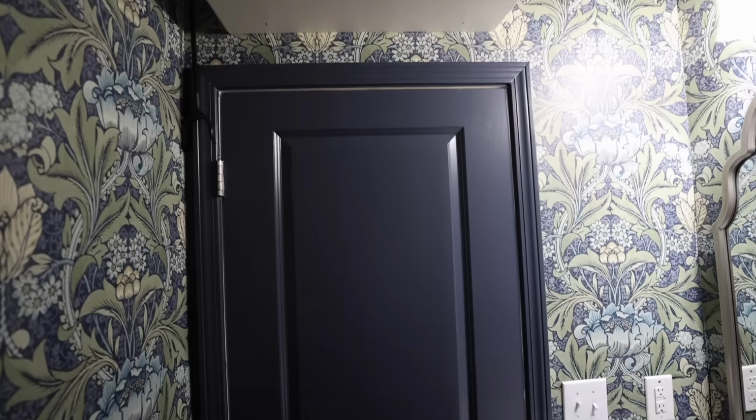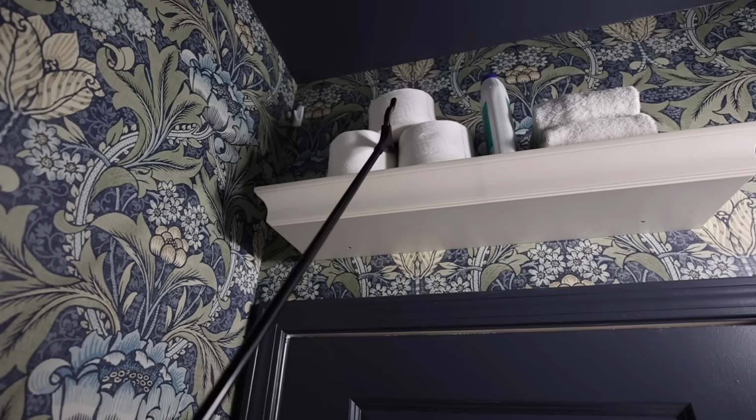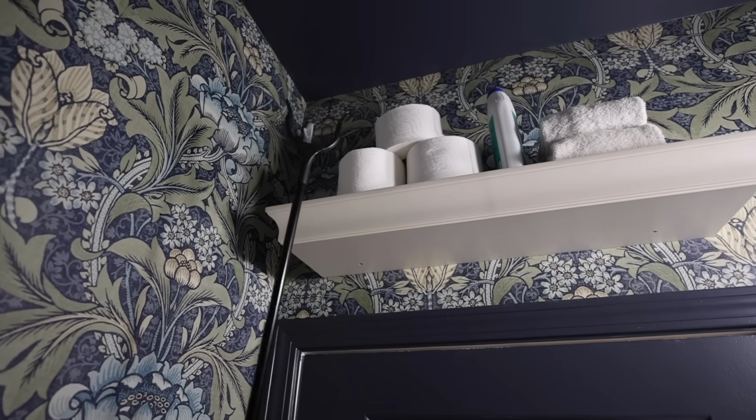And one way I keep the charm of the bathroom is by having a storage shelf above the door. People don't really notice it, and then I take one of these Dollar Tree grabbers that I can keep on a command hook in the corner.